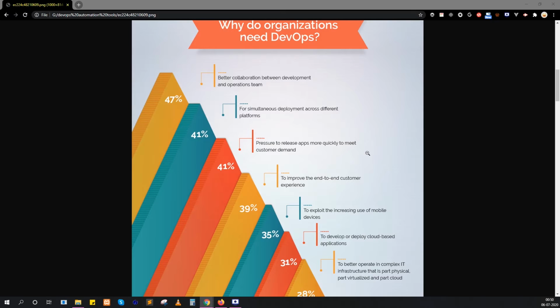Why do organizations need DevOps? So DevOps is needed for better collaboration between development and operation teams. Second, for simultaneous development across different platforms. Pressure to release apps more quickly to meet customer demand, to improve the end-to-end customer experience, to exploit the increased use of mobile devices, to develop or deploy cloud-based applications, to better operate in complex IT infrastructure that is part physical, part virtualized and part cloud.